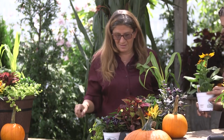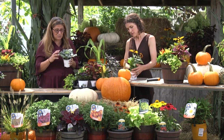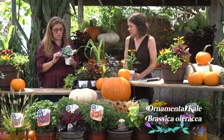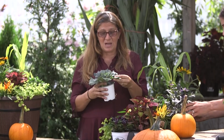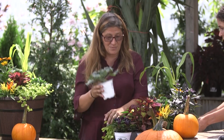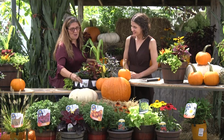Love that one. The orange center, the brownish center. Yes, it's very pretty. Ornamental kale adds really nice texture you can add to your planter. So kales come in a couple different colors. This one is kind of a grayish blue. There are purple varieties too. But it just has a really nice thick foliage to it that adds a lot of texture to your garden. And then lastly, besides your mum, of course, ornamental peppers.